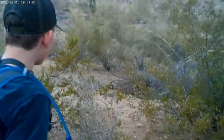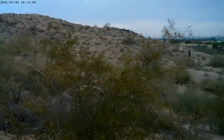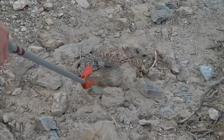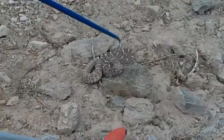I'm trying to think of a better area we can go to. I think if we back up a little, it might be a little bit safer. We're going to go back and get some more footage. Yeah, all right. Diamondback of the night, baby. Woo! Look at him.